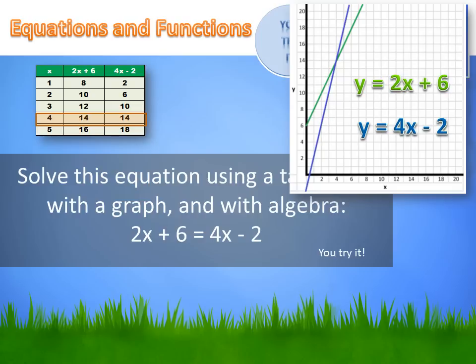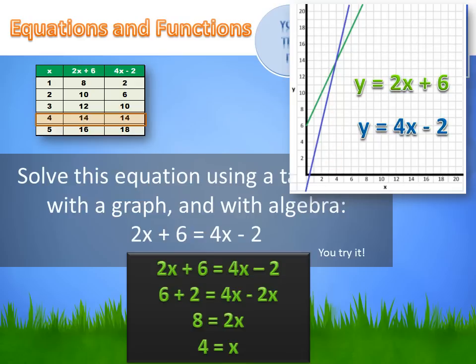My second equation is y equals 4x minus 2. My y-intercept is minus 2. So I cross the y-axis below the x-axis at a negative 2. And then my slope is 4. That means I rise 4, 1, 2, 3, 4, and run 1. 1, 2, 3, 4, run 1. So that blue line represents y equals 4x minus 2. Where do those two lines cross? Right there at a value of 4.